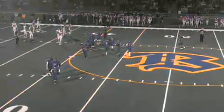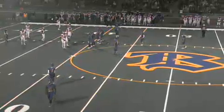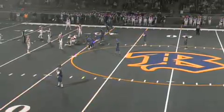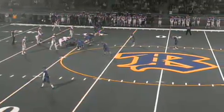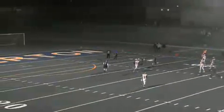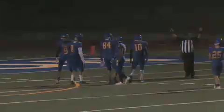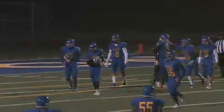And that holding penalty really killed that drive. Ultimately, on that drive, just the little things that can come back. Little mistakes that can keep piling up can really hurt your team. The ball will roll inside the 10 all the way to the 9-yard line. So this Vikings offense is going to have some tough starting field position here.